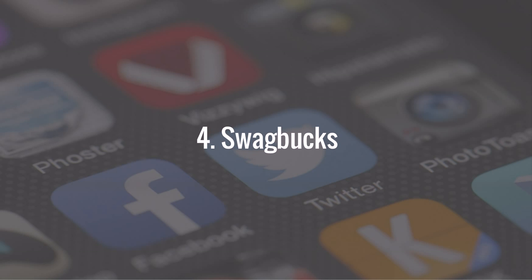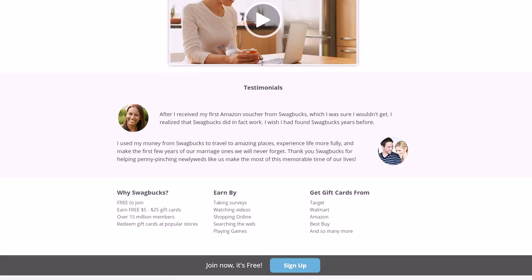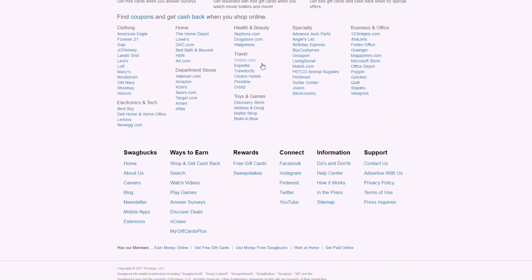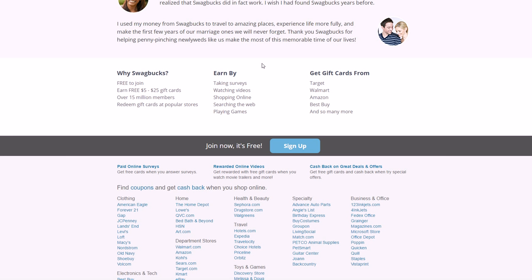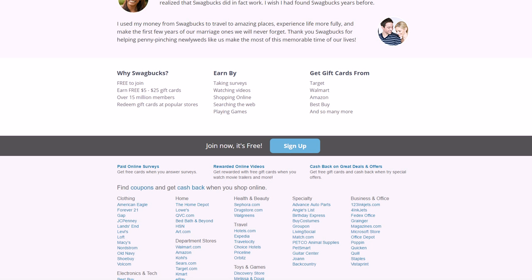Number 4 is Swagbucks. So Swagbucks is kind of an interesting service because they allow you to make money in a lot of different ways. I mentioned them in a few other videos in the past because they have a great app that you can get for Android or iOS, which is Apple, and you can make money a lot of different ways. So you can do things like take surveys, watch videos, shop online, search the web, and play games. So right now in this video, I'm mostly going to cover how you can make money playing games, but they actually have kind of their own version of a YouTube type of platform where you can watch videos and make money.